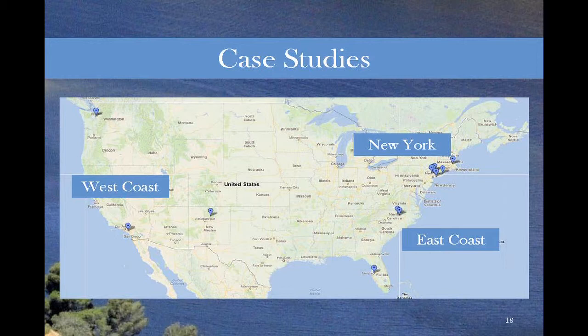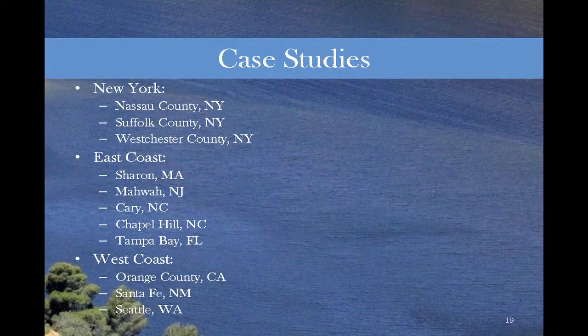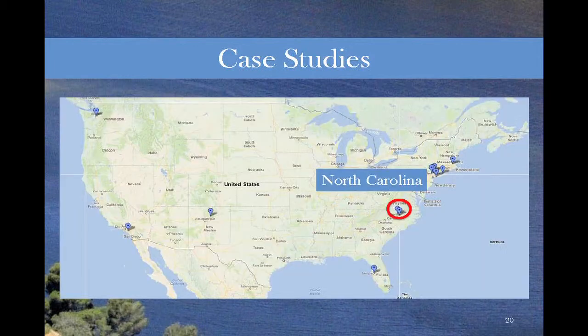Alex looked specifically at California and Washington State, Melissa and Caitlin in the greater New York City area, specifically in Nassau County, and Shelley and I looked at North Carolina, Massachusetts, and New Jersey. Here's a list of the 11 locations that we looked at, but today I'll be specifically talking about Cary, which is in inland North Carolina.